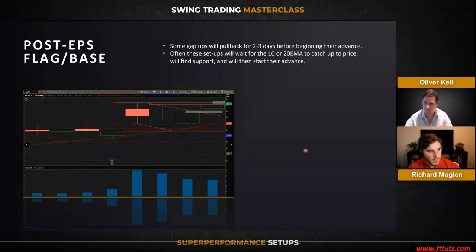Perfect. All right. I don't see any more questions. Oh, actually, there was one that was a good one. Do you substitute any other shorter term moving averages for the 10? Usually you use the 10 and 20 EMA, but for these, obviously, those are going to be pretty far below price. So do you use any shorter term moving averages than those in the case of a gap up?